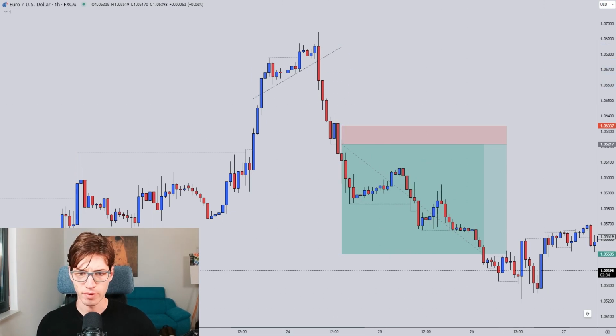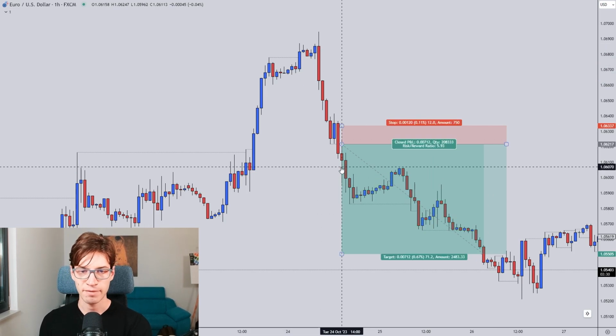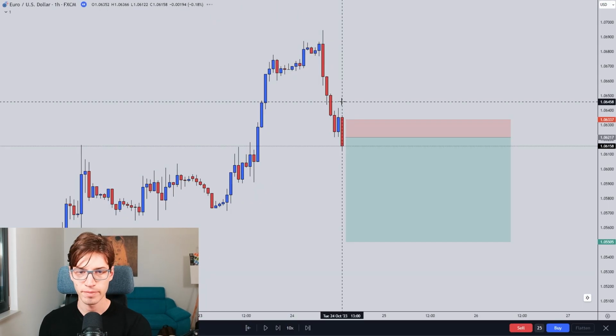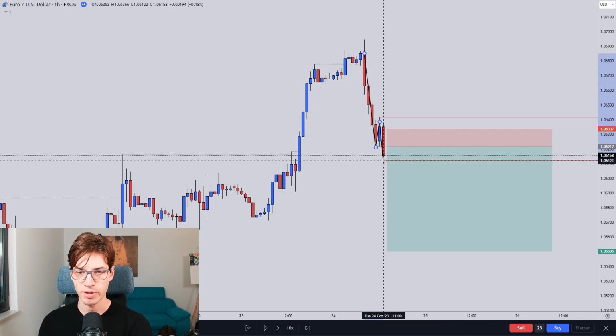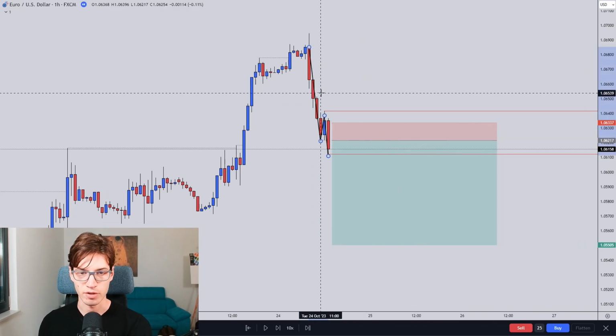Ascending on the top right here. Reversal to the downside after the ascending, which is as expected. And then we have this signature momentum move, as you can see here, where we get a nice impulse down like this, one candle pullback, and then we continue to the downside like this or like so.